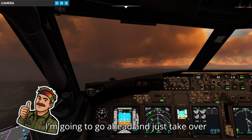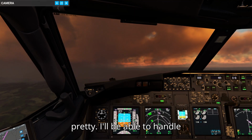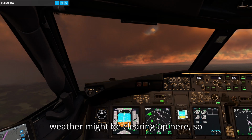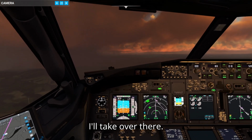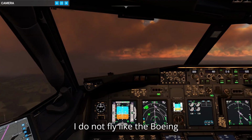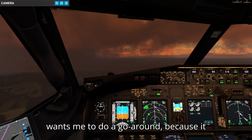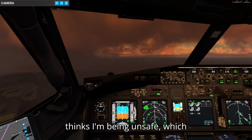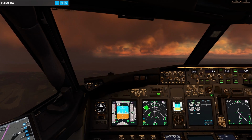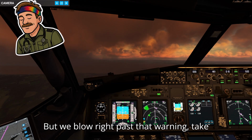I'm going to go ahead and just take over this, because it looks like I'll be able to handle the throttles. It seems the weather might be clearing up here, so I'll take over there. I do not fly like the Boeing likes me to fly, so it constantly wants me to do a go-around because it thinks I'm being unsafe, which, admittedly, is probably true. But we blow right past that warning.